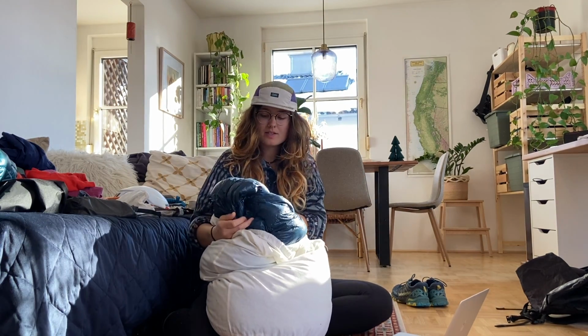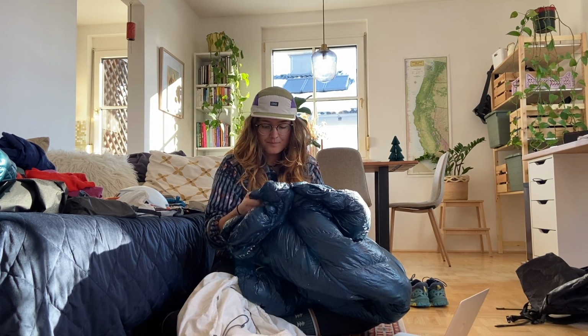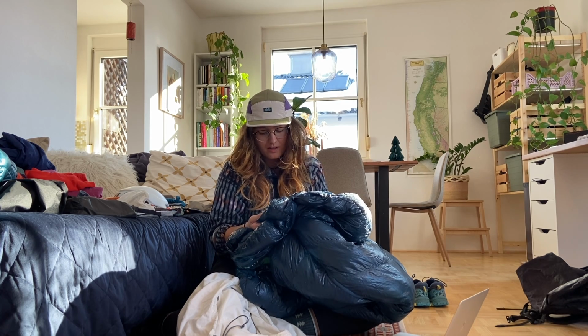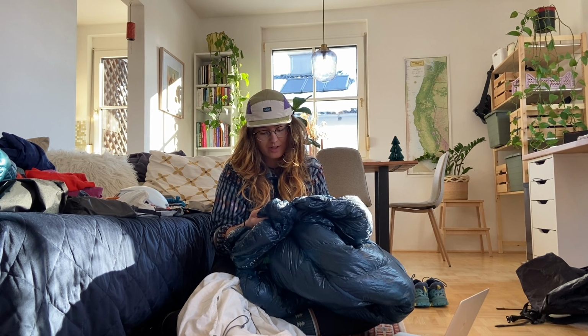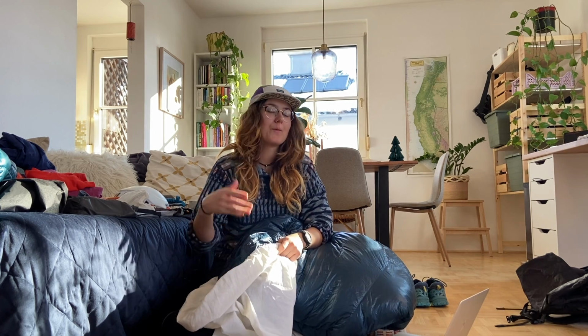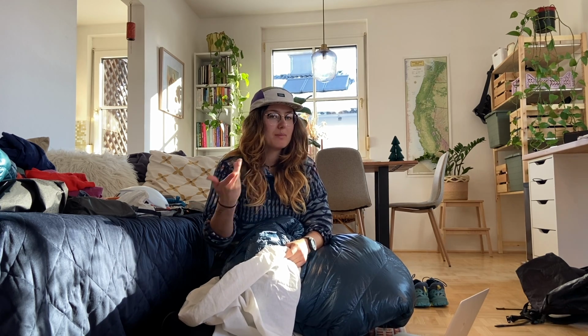Yeah, this is the Rab Mythic 600. So the comfort is 10 degrees Fahrenheit, and the extreme is minus 32 degrees Celsius and minus 25 degrees Fahrenheit. I think that the comfort is more around 20 Fahrenheit, to be honest, but I'm a girl and I sleep cold, so that is probably, yeah. Of course, these ratings are always made for men, but I would say for women, like 20 degrees Fahrenheit is comfort.